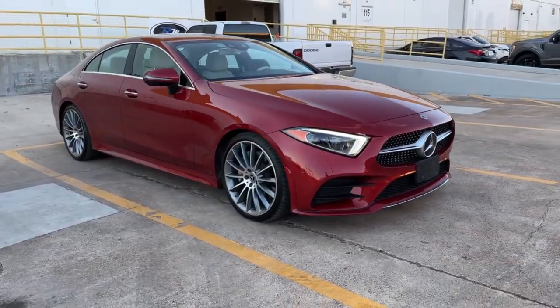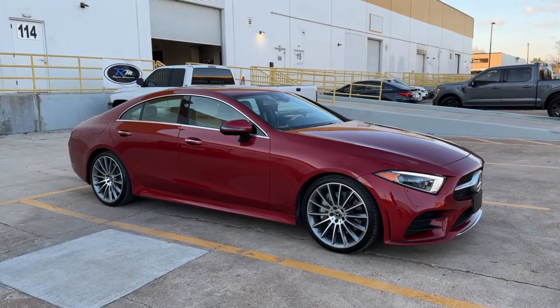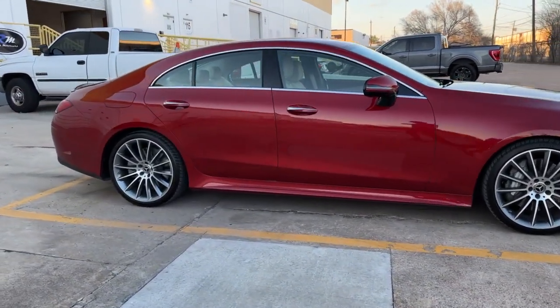It's a Designo color. Pay extra for that. It's really, really nice in the sun. It's kind of shady right now, but really it's got a nice pop to it. Tires are in great shape.